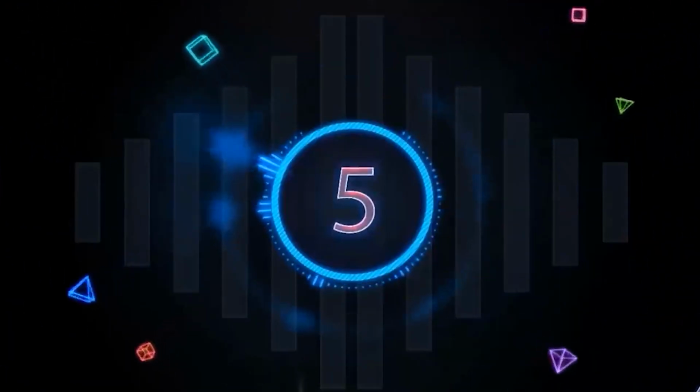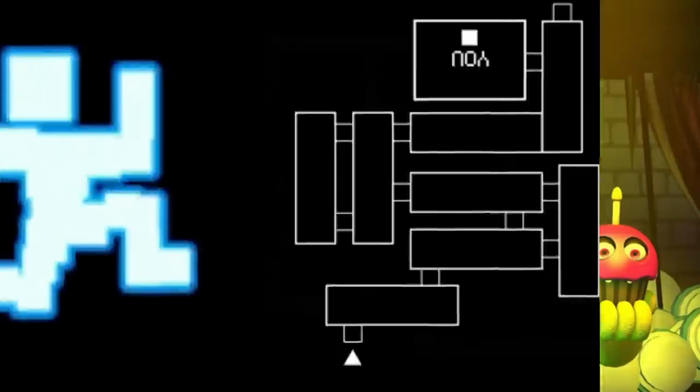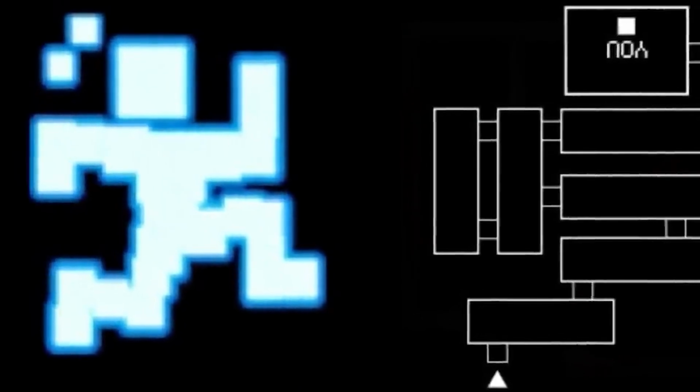Halfway through, in at number 5, Intended Owner. Who was the intended owner? It's a question I ask a lot in this series, ever since we figured out that we weren't the ones who were supposed to be running the FNAF 6 location. Who did Henry originally intend on giving it to? I think I finally have an answer. Scott Cawthon. Or rather, his in-universe equivalent who doesn't have a name. And since he doesn't have a name, I'm still gonna be calling him Scott.